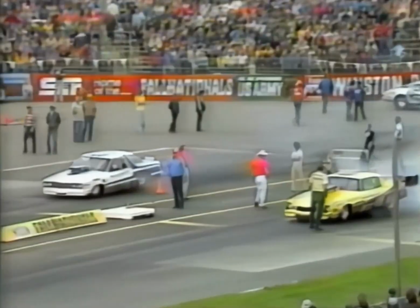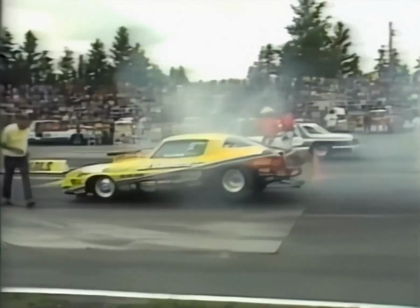And here comes the second round of the factory hot rods. Pro Stock, the official class designation, and in the far lane, the four-time world champion Bob Glidden. But he may not win it in 1980. There's another driver chasing him hard. More about that later. Tower lane is Kevin Roddy. It's Ford versus Chevrolet. Kevin Roddy in the Chevrolet from Tucson, Arizona.